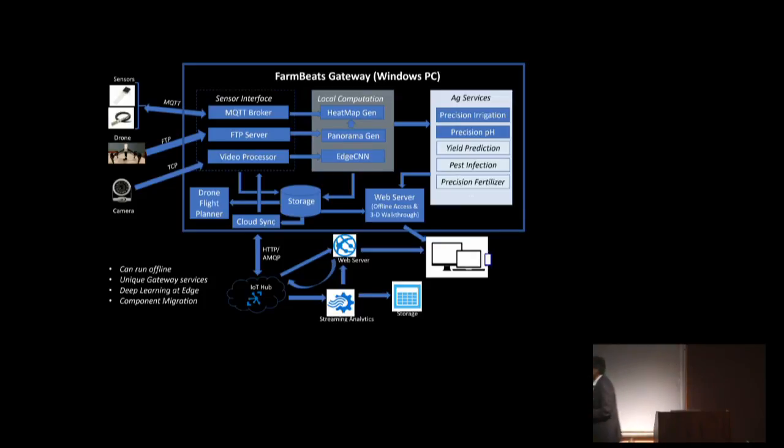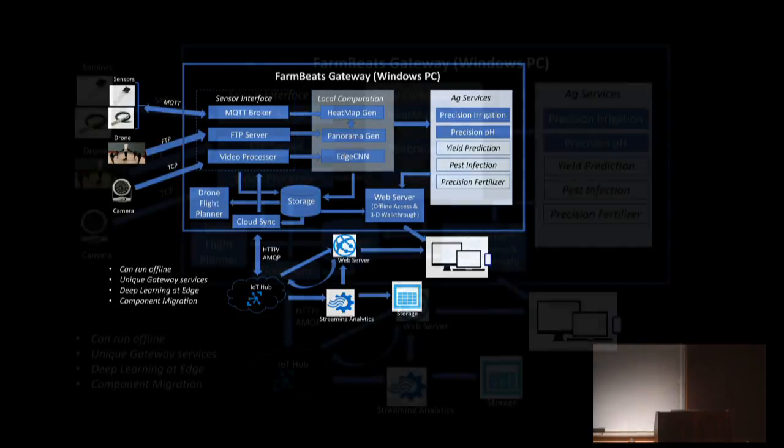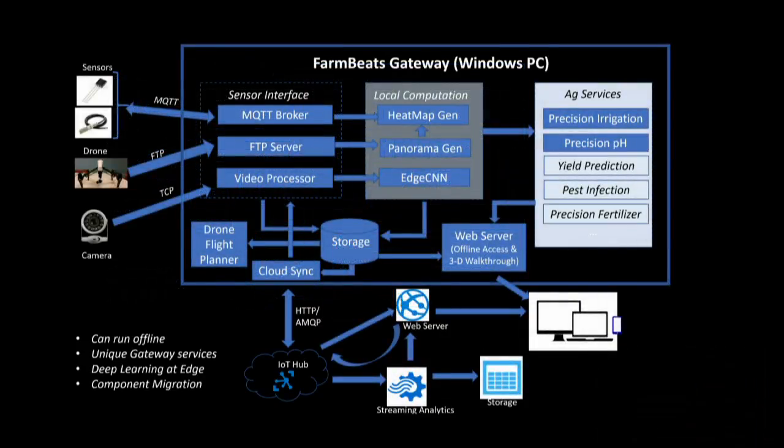So this, as I said, is synced and runs offline. We have a web server that's running here. You can log into the web server. You can see what services are running. We have unique storage. Every time you fly a drone, as I said, you generate gigabytes of data. Rather than shipping the gigabytes of data to the cloud, this gigabytes of data sit here at the edge.